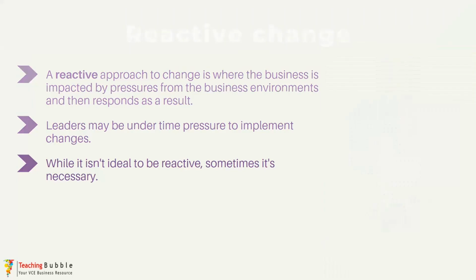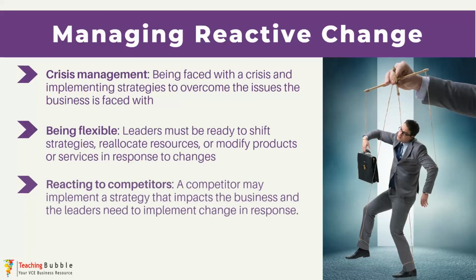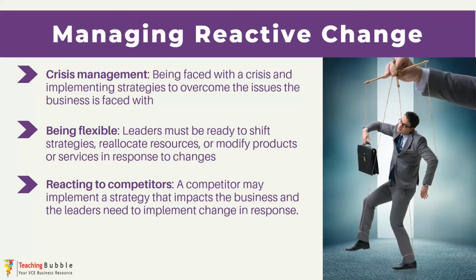Now, reactive change might occur where a business is faced with a crisis and the managers need to implement changes in order to respond to that particular crisis. Managers may need to be able to shift strategies or reallocate resources very quickly if they're going to be reactive. So, while changes can be small, there are also times where the future of the business is under serious threat with a particular crisis. And so, the managers need to react to the environment that they're in and reallocate resources and change strategies very quickly.